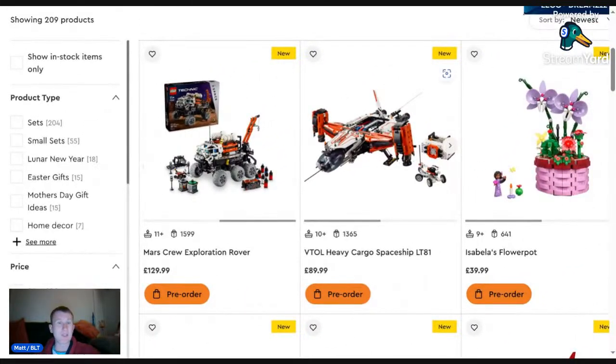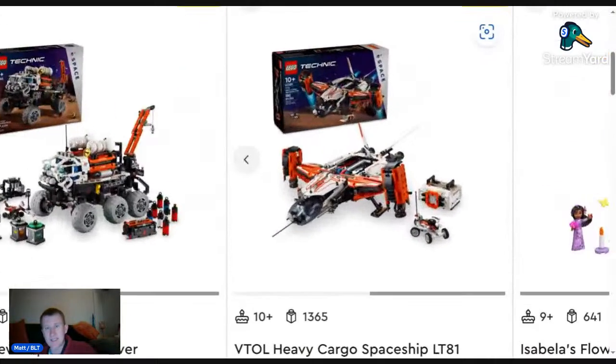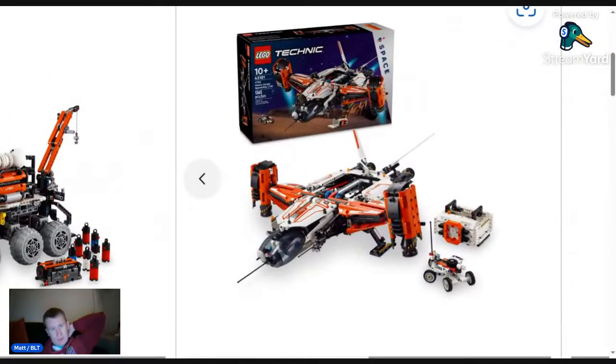Now, the next thing beside it, I do believe, is also Technic, and it is $89.99. It is indeed, and it is under their space range. Because it's got their own space logo, not the NASA space logo, I guess they can just release a lot more across the board because they have got a lot of space sets coming out.